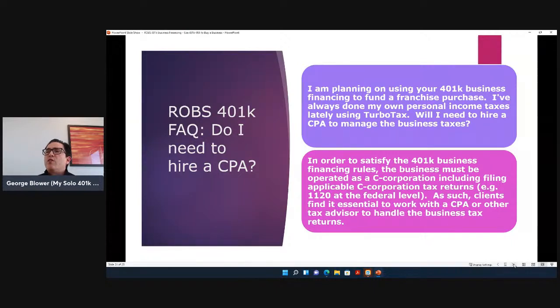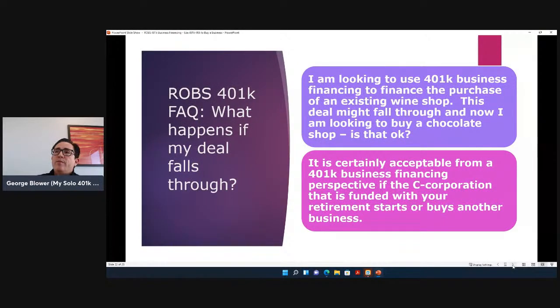So in order to satisfy the 401k business financing rules, the business must be operated as a C corporation, right? Like we talked about from the outset, that's one of the fundamental requirements. So for example, filing the 1120 at the federal level. So as such, our clients find it essential to work with a CPA or other tax advisor to handle the business tax returns, so you can focus on running the business.